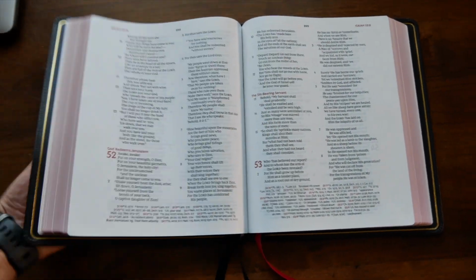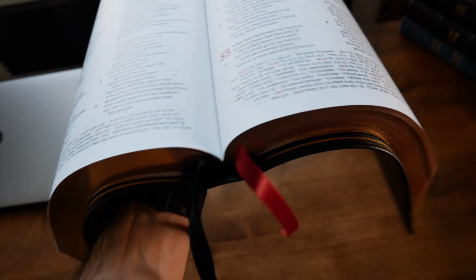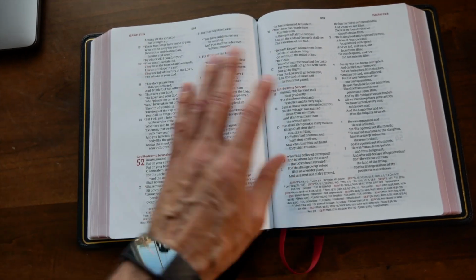But if you, like me, sometimes like to hold the Bible in your hand and preach with it, well, maybe the imitation leather won't bend so much, but the Premier Collection, as you can see, yeah, it will be difficult. You will have to hold it with both hands probably. If that's your thing, good.